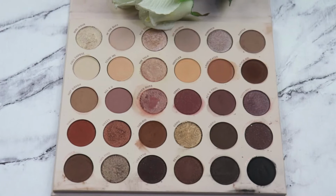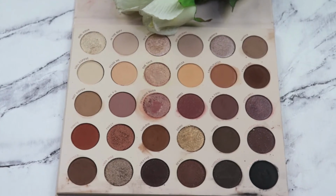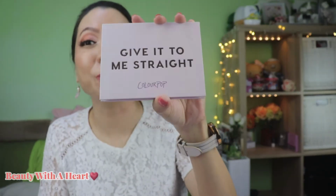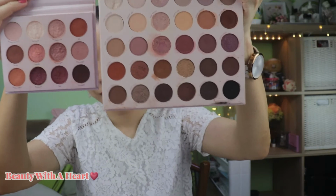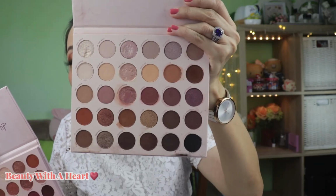The next eyeshadow palette will be from Colourpop, Bare Necessities. This is one of their biggest 30 pan eyeshadow palettes. Before the Bare Necessities palette appeared, this Give It To Me Straight was my most favorite Colourpop eyeshadow palette. And I find that the Bare Necessities is actually the extended version of this Give It To Me Straight. Let me show you side by side. So when this Bare Necessities appeared, this became my most favorite Colourpop eyeshadow palette.